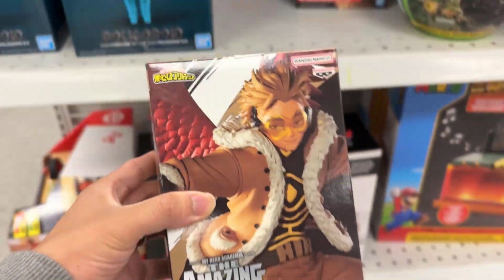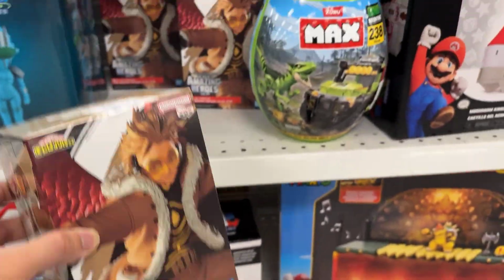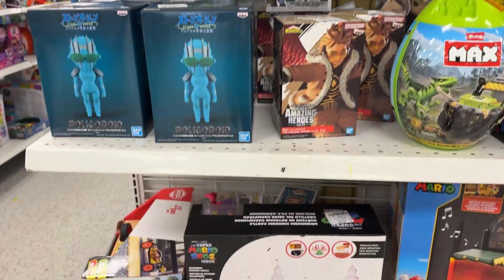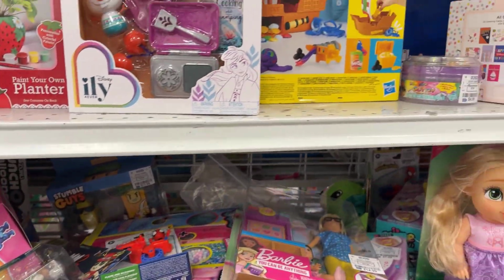And right next to Stone Free, we have a My Hero Academia The Amazing Heroes Hawks, also for 10 bucks. It seems that price has been the standard for MHA figures at both Ross and DD's discounts, and I ain't complaining. What customer is gonna complain about low prices? There wasn't much else to see there, so let's move on to this utter chaos.